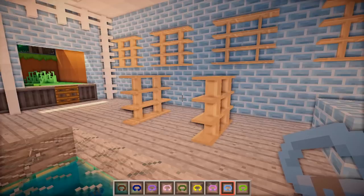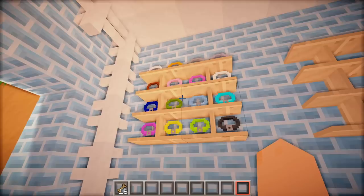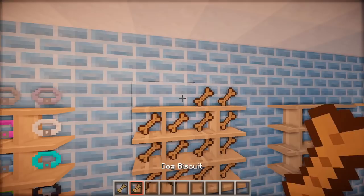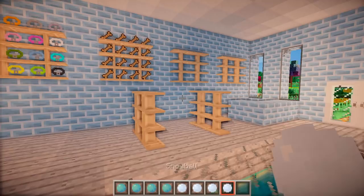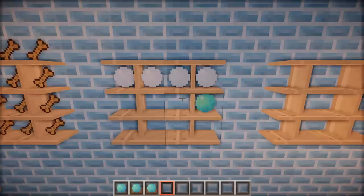Now we're gonna fill up these shelves with a bunch of pet supplies. So I'm gonna put the collars over on this shelf right here. Aw, that looks so cute. Now I'm gonna put dog biscuits on this one. So I'm gonna use some snowballs and slime balls and yarn balls as cat toys just because they kind of look like toys, even though it's actually snow. Don't tell anybody. Look at that!